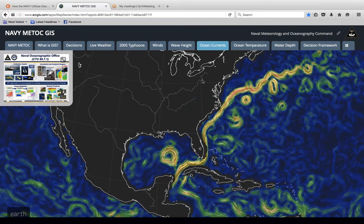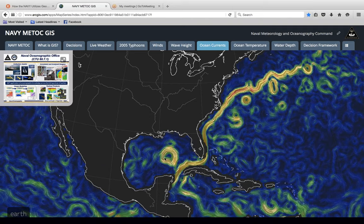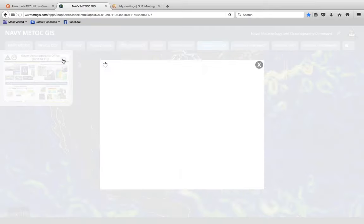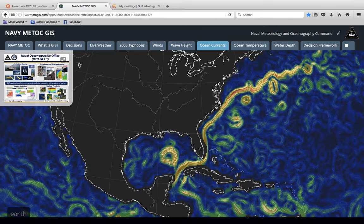So let's shift over to the ocean currents. Here again, we're looking at the same particle stream we were using for the visualization of the wind speeds. But right now, we're actually looking at the ocean current. And current's just representing where the water's moving and how fast the water is moving at the surface. You can see the Loop Current that's in the Gulf and the Gulf Stream being represented by the different colors in this area. And again, this is another informational set that represents the Naval Oceanographic Office. Like Bill said, they're on the ocean modeling side of the house, looking at the tactical product side.